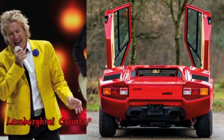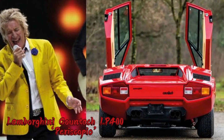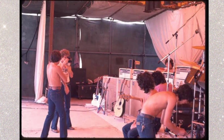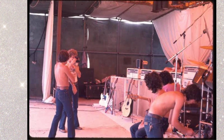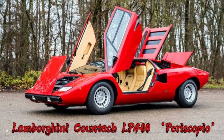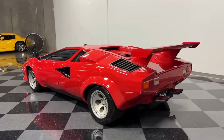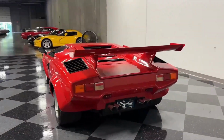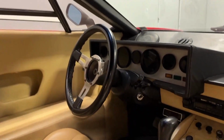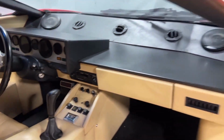The Lamborghini Countach LP400 Periscopio. In 1977, Rod Stewart toured Australia for the first time, and to keep him entertained, he ordered a Lamborghini Countach LP400 Periscopio. The name Countach comes from a local Piedmontese exclamation meaning wow, and the Periscopio referred to a groove in the roof that was used for the rear view mirror.